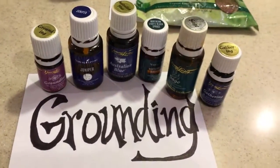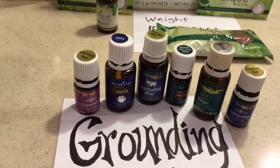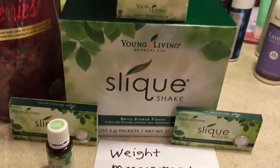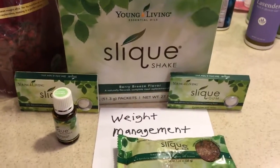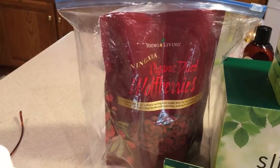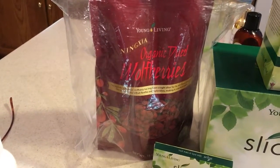Anybody need some oils for grounding? I know I do. All the tree oils are good for that. How about weight management? All of our Slique products, our yummy Slique Shake, the gum and the tea, and then my favorite, well, I love the Slique bars, the Ningxia Wolfberries. Those are delicious. I eat a handful after lunch and dinner. It's healthy for me and it takes care of any sweet cravings.